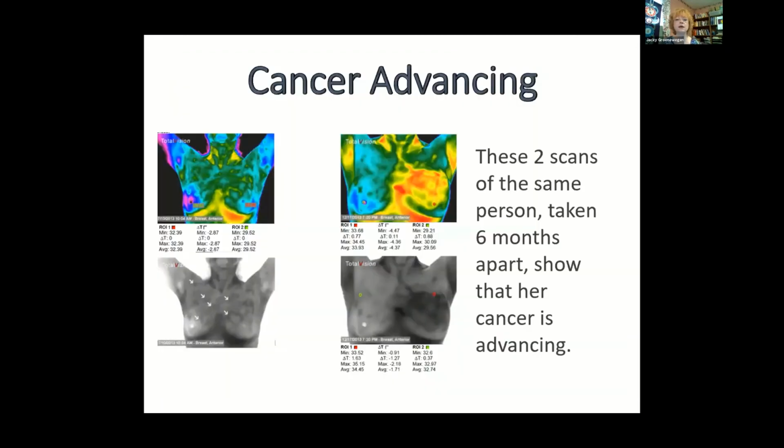So now we are looking at images of cancer advancing. The two on the left-hand side are the same image in color palette and grayscale, and then the two on the right belong together, and they are 6 months apart. And it's easy to see on the right how much it has progressed so quickly.